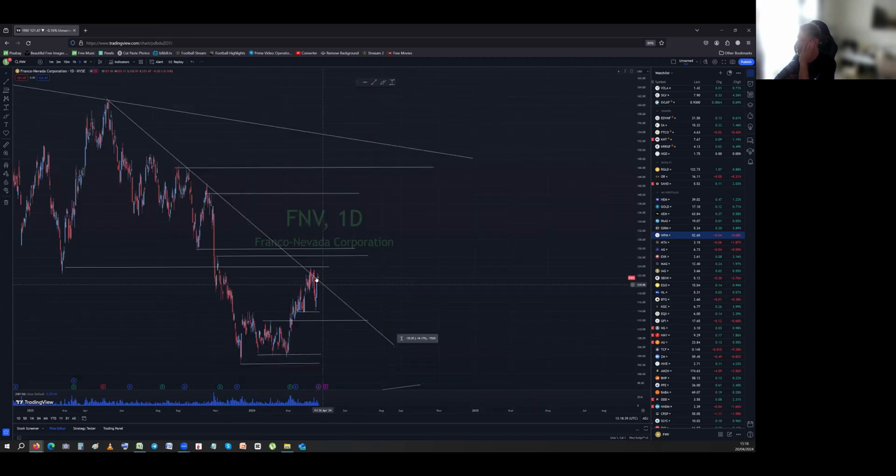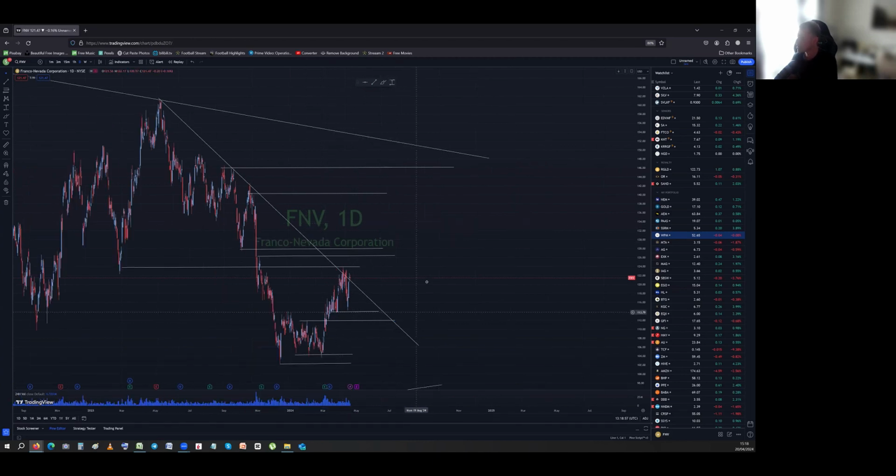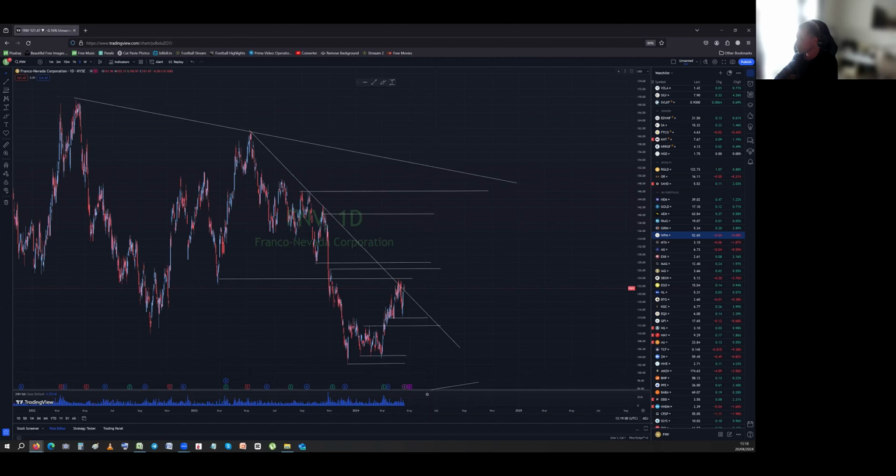Now, on the way down, the descending trend line is irrelevant. I think it's going to be the old low that we've hit many times. That's this one here, 114. And after that, well, hopefully 112 holds, and then we're back at the lows. I don't see how that can happen, but I'll leave it in because I'll clean this one up maybe later. But it doesn't really need too much cleaning up. There you go. That's Franco Nevada.